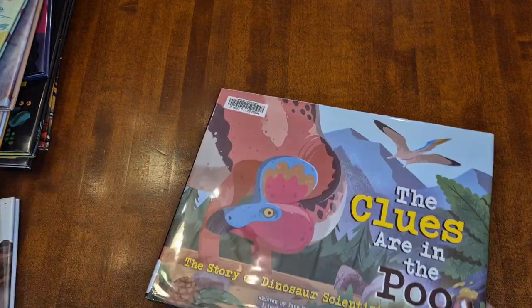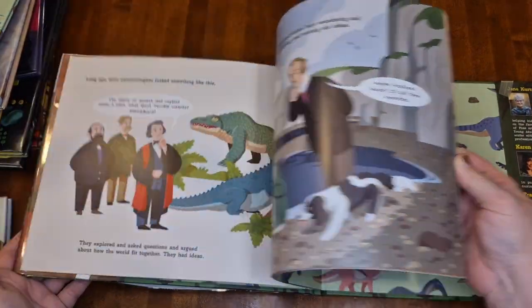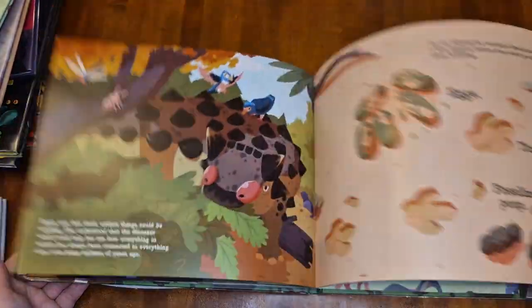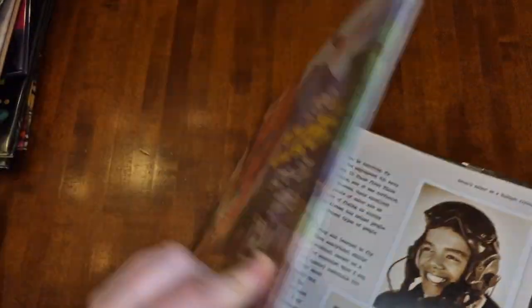This next book is about the dinosaur scientist Karen Chin, and it's called The Clues Are in the Poo. My kids thought this one was funny, but it's all about the discoveries she made from studying fossilized poop. So yeah, that was cool. And then it has pictures of her at the end and a little bit more about her life.